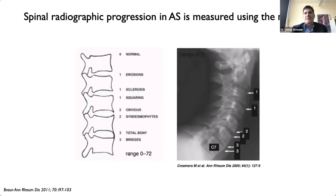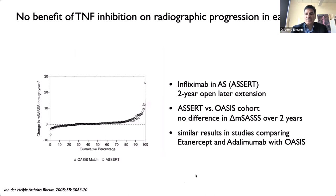And so then the imaging studies can be performed again after a certain period of time, and it has been shown that it requires at least 2 years until you can actually see any differences. And then one can calculate the difference in the mSASSS between the follow-up and the baseline. And so as you can see here, most of the patients actually show no progression. So the change in the mSASSS over 2 years is zero, or just plus or minus a couple of points around zero. And there's only a few patients who really have a significant progression during that time.